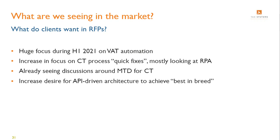We have already seen in a couple of RFPs that have come out in the last couple of weeks, and in fact even before the consultation came around, people wanting to know what the right approaches are, and what prep work they can do now. I'm quite surprised at this one, to be honest, but we are already seeing that feed through.